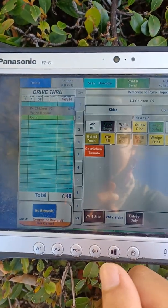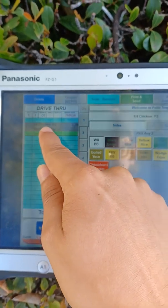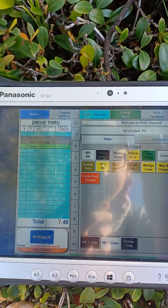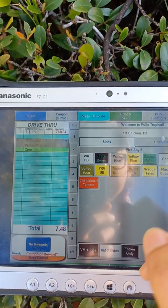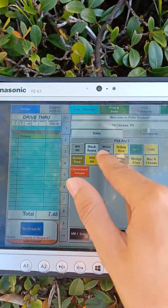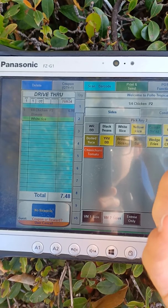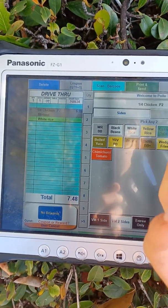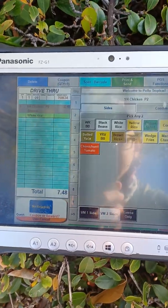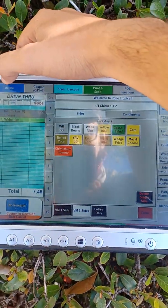The only difference is they're gonna have the same amount of white rice, but a smaller portion of black beans. That's the transparent small cup. Not like a white cup, but like the transparent small cup. Now, when they have these, the black beans and white rice, there's gonna be a white small cup solid with white rice and the same amount of white rice with black beans. That's when you have the two sides. So don't get confused.